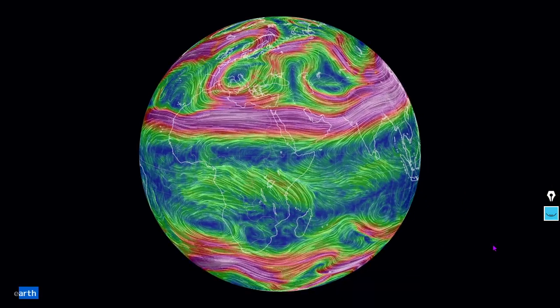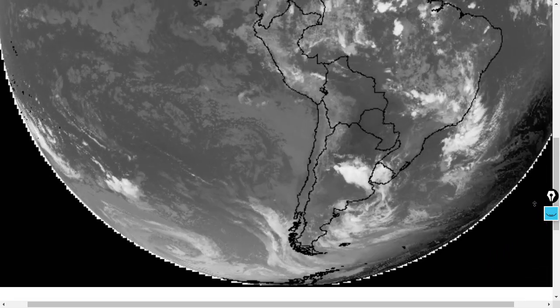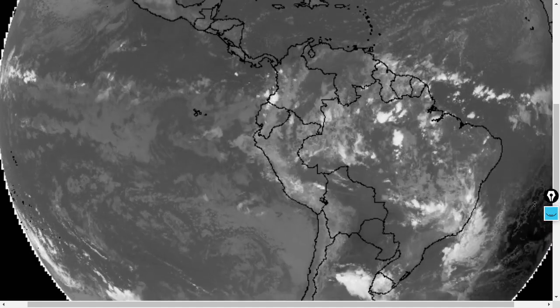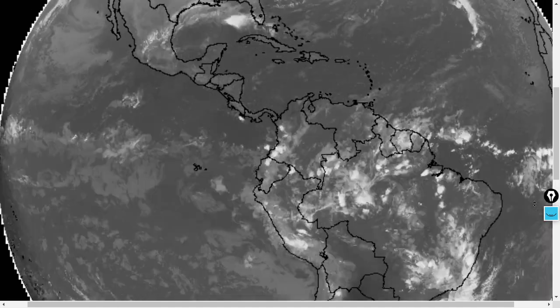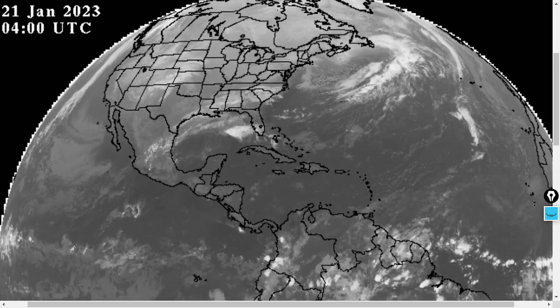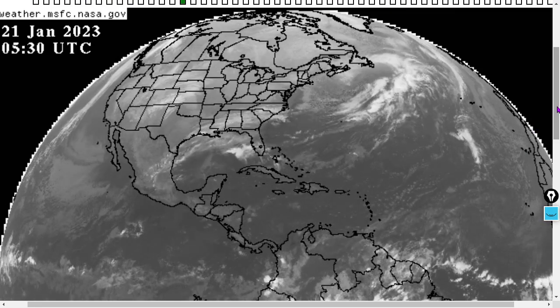Anyway, those are the jet streams of the central world, and let's move on here to take a look at clouds and fog over the Americas. As the sun rises over the eastern portion of the two American continents, that is what's going on in terms of clouds and fog. The 3.9 nanometer infrared radiation satellite.